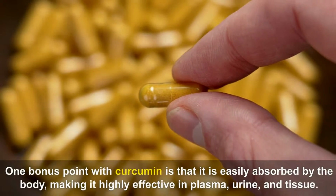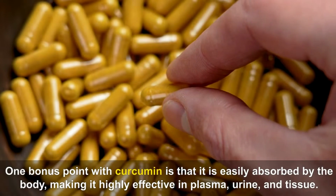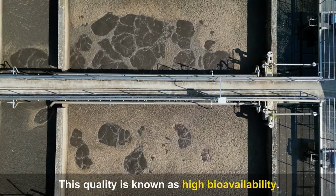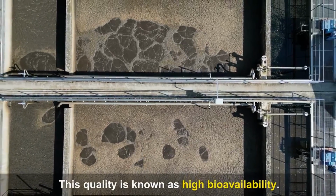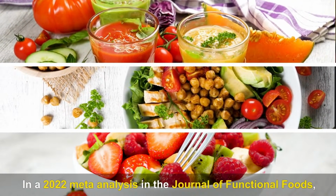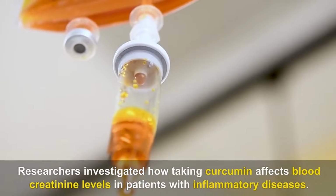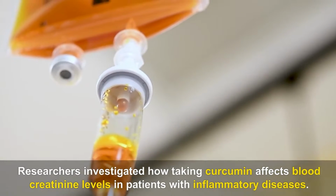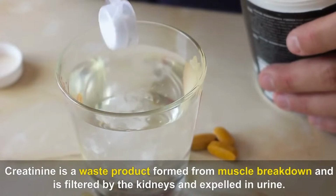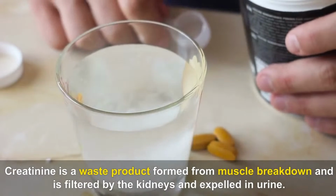One bonus point with curcumin is that it is easily absorbed by the body, making it highly effective in plasma, urine, and tissue. This quality is known as high bioavailability. In a 2022 meta-analysis in the Journal of Functional Foods, researchers investigated how taking curcumin affects blood creatinine levels in patients with inflammatory diseases. Creatinine is a waste product formed from muscle breakdown and is filtered by the kidneys and expelled in urine.